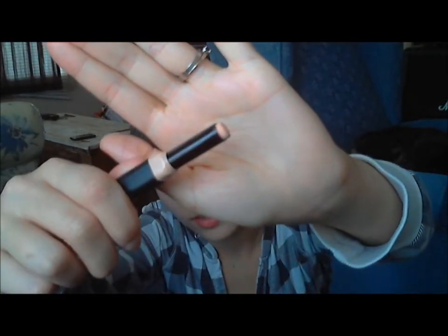The makeup looks like this. So it's a little bit darker than what I normally get. I usually get like a light.